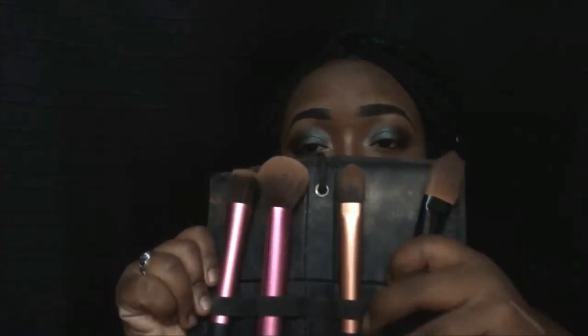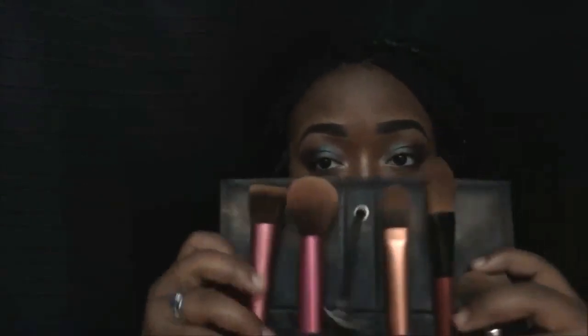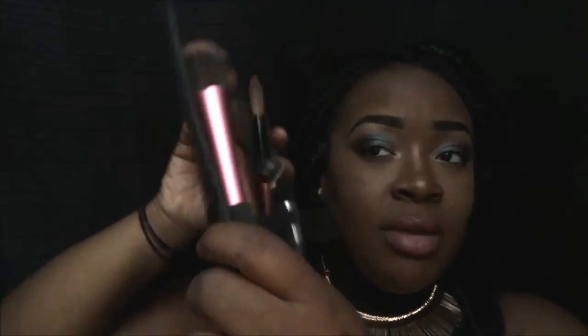Then I have my L'Oreal Mercier setting powder. The sponge just fell out, but this is what I use to set my face sometimes. And then I have, damn, where's all my brushes? One of them is in the bathroom, but I have my Real Techniques brush set, minus these two. And the purple one, the eyeshadow brush, is in the bathroom. But these were super cheap, and I love that the case turns into a stand.